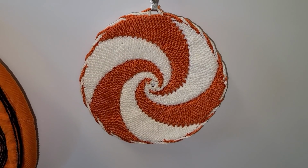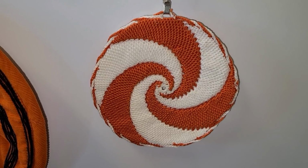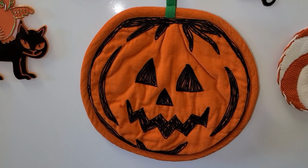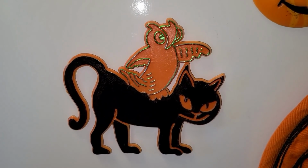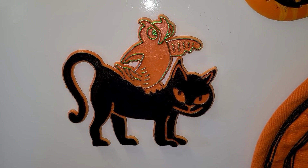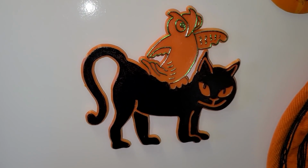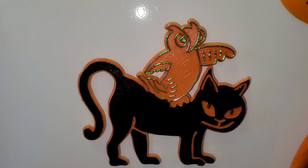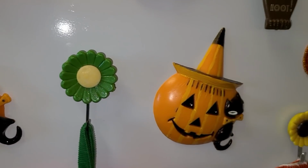This is a tiny little pot holder. It makes me think of candy. It's really cute in orange and white. And this is really a big corduroy one. It was too big to hang up on the cupboards. This is a very cool cake topper piece, I believe. Very nice, trimmed in gold, the owl. Nice plastic, vintage looking piece, and of course these are both cake topper pieces.